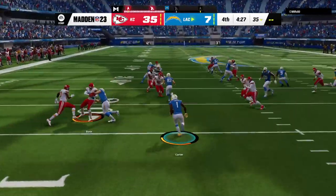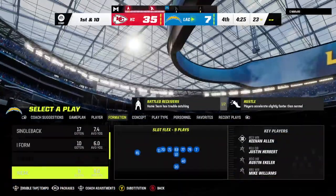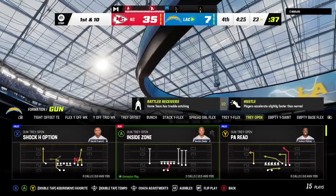From his end zone, here comes Carter. And ultimately cannot get this out to the 25-yard line as he's dropped at the 23.